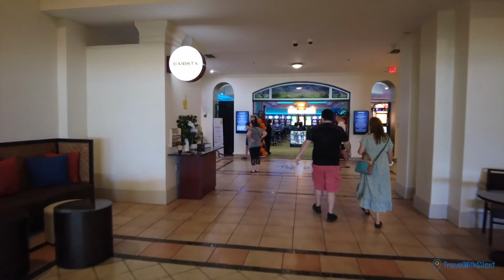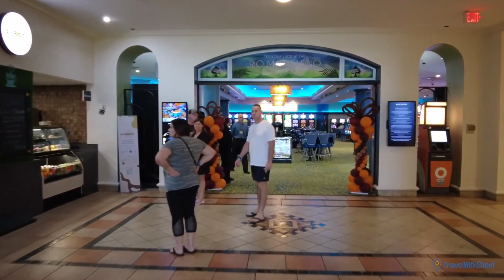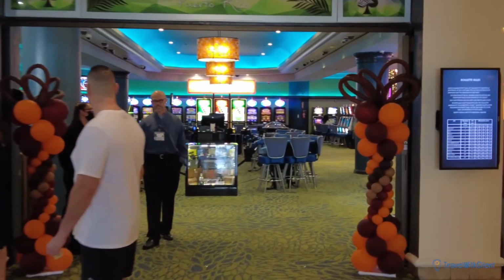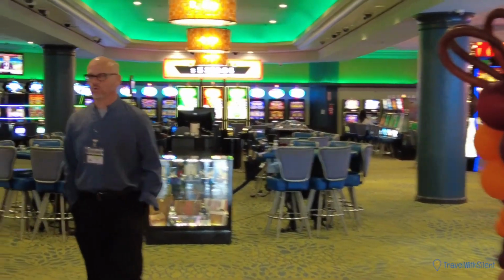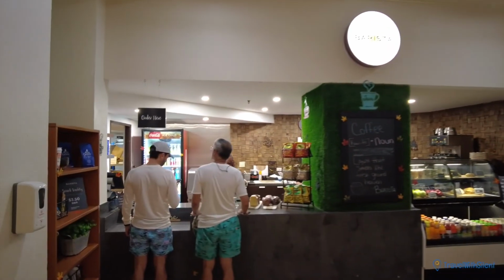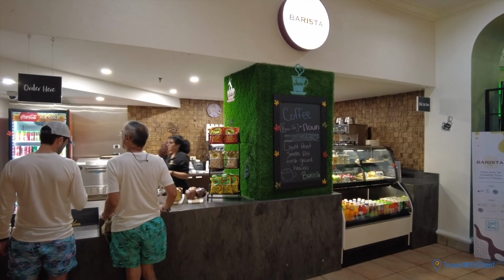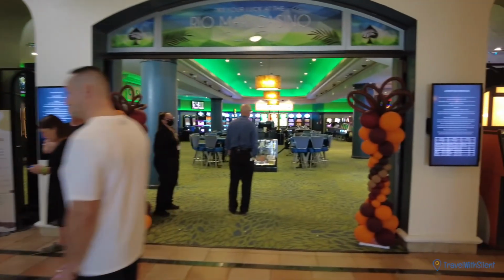This is the casino where you can gamble and waste your money. Hopefully you win. And this is a little barista spot where you can get coffee, drinks, whatever little snacks you want to get, you can get that.